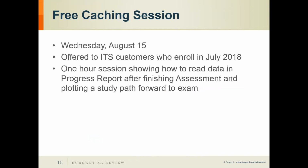And then we're going to go through the assessment, study, and practice exam phases again, and how to read the scoring report on those when you do a practice exam. It's going to position you, if you enrolled in the course, let's say by the end of July, and you did a couple of weeks of studying, we're basically mapping out what happens next for you after you've done the assessment. So it's a very valuable coaching session to have. Sign up by the end of July, and that will be available to you.